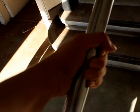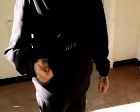I genuinely heard the footsteps upstairs, I'm not going to lie. Okay, so we think someone may be upstairs, so we've taken precautions. Alex has his little bird knife.